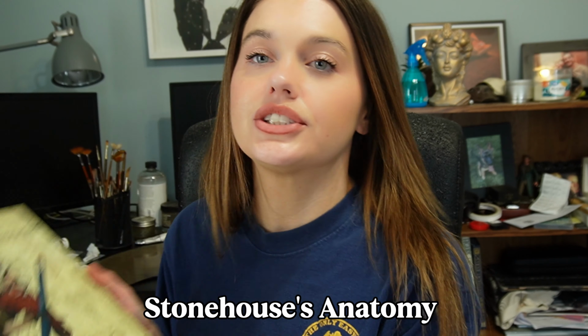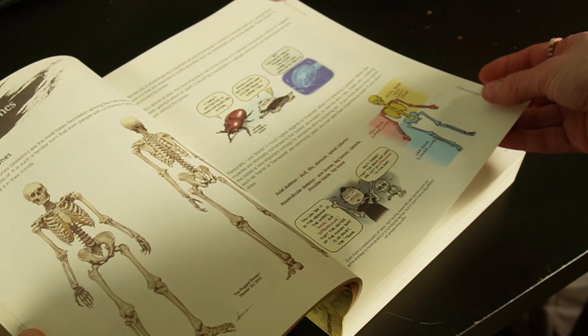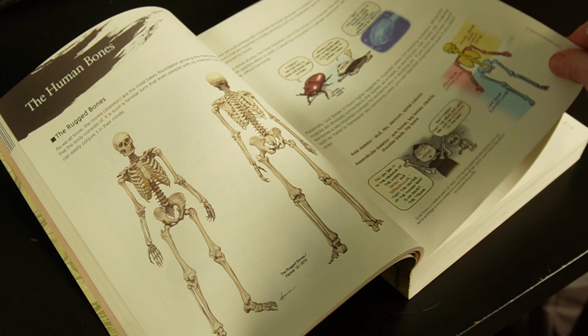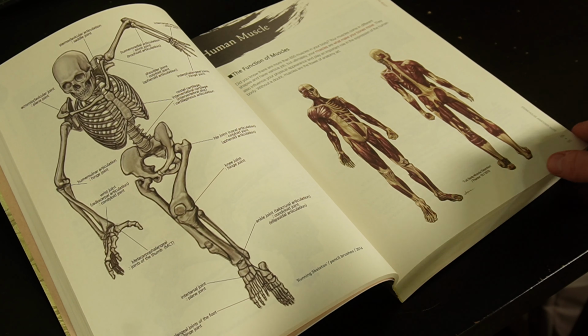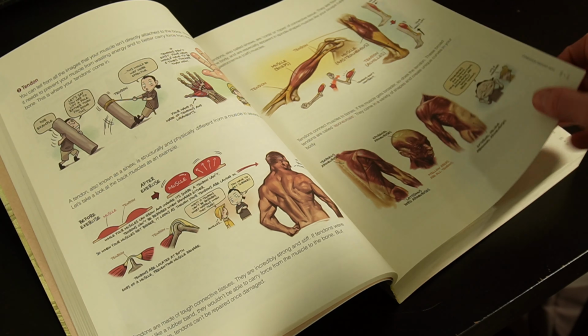Another book I look at all the time is Stonehouse's Anatomy. I really love this book, and I reference it constantly. But as the name implies, it's more of an anatomy book for artists. It explains a lot of the mechanics, and the illustrations are really cute and easy to follow too. And it talks about evolution a little bit. But it's great, a really good anatomy book if you're an artist.